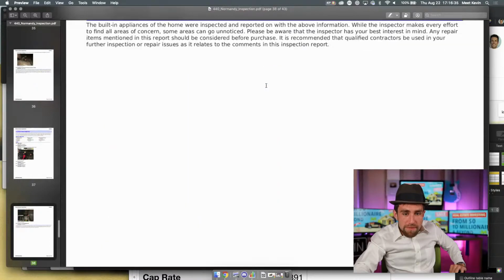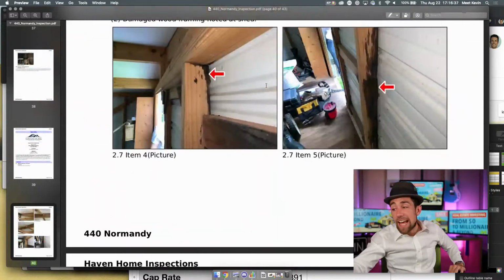Rear burners don't ignite. I really like this inspection because there's so much little stuff that I feel like you could probably do some good grinding on the price, but nothing about it scares me, which I like. So I do like that inspection report.